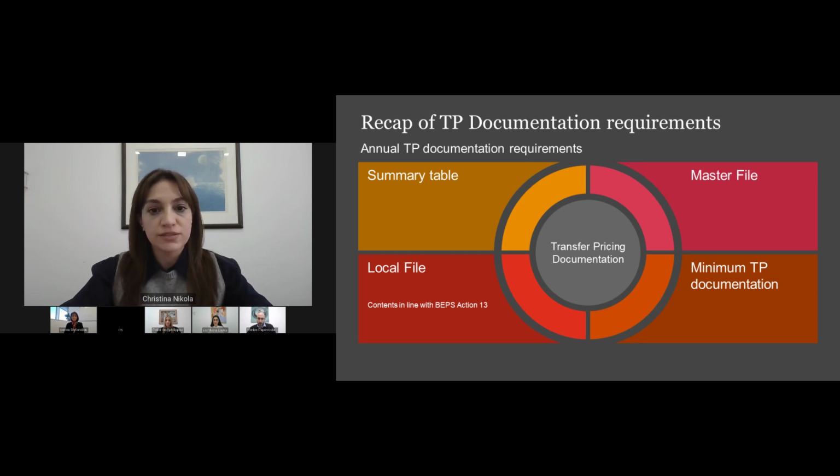This includes the detailed functional and risk analysis, selection of the most appropriate transfer pricing method, and an explanation of how the selected method was applied in order to determine the arm's length remuneration for each transaction that falls under the scope of the local file. So the local file will also include the appropriate benchmarking analysis and a conclusion of whether the prices of the related party transactions were reflected in the taxable profit on an arm's length basis.